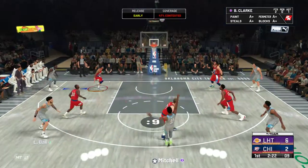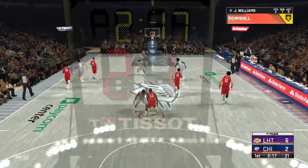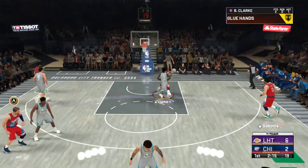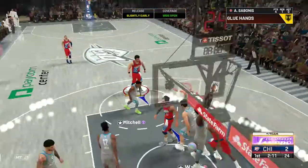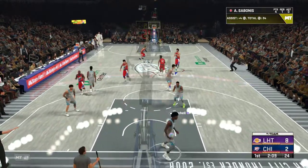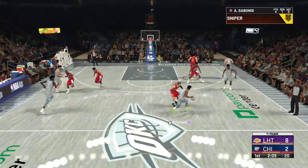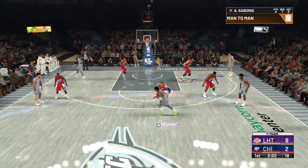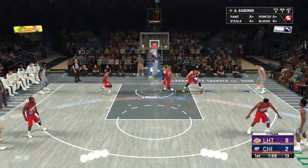Pass to Mitchell. And the three off target. Just enough of a shot contest to bother him. Sabonis, he's open. Ooh, a little luck that time as it drops. Now you want to get him going as soon as possible. Great way for him to start this game. And we know once he gets in the rhythm, he's a really tough guy to stop.